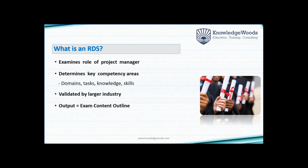In this process, PMI works with subject matter experts across the globe and a group of volunteers who are generally PMP certified and have been in the project management profession for quite a long time. They are experts in project management, and they serve as members of a steering committee and task force team. This group helps PMI evaluate the role of a project manager and distill it down to key competency areas. These competency areas include essential domains of practice, tasks performed by a project manager in their day to day job, and the knowledge and skills a project manager should have to successfully perform the role.